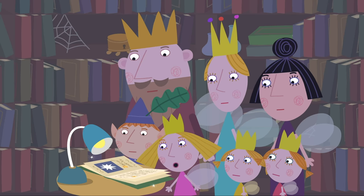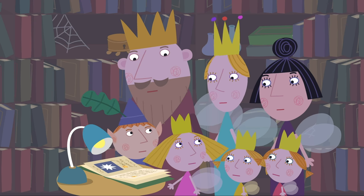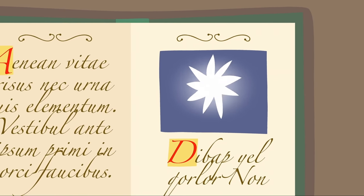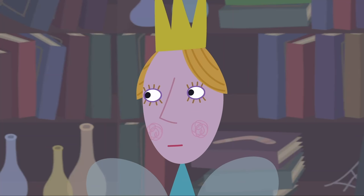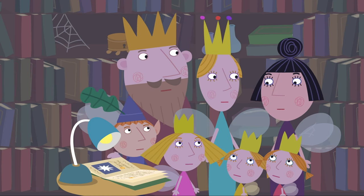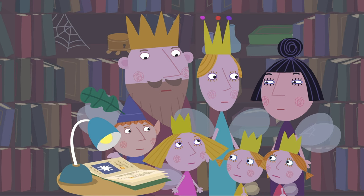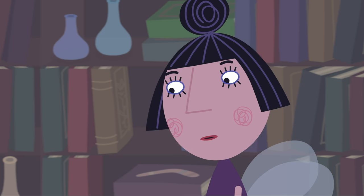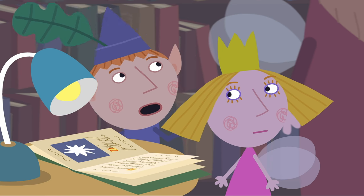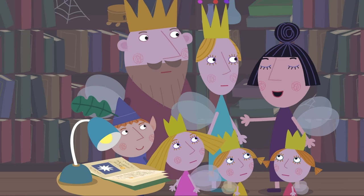Ooh, look at all the fancy writing. What does it say? Has it got the answer? It says, little star, we ask you to make our wishes all come true. Oh. It's just a spell for wishing on a star. Oh, I think these magic books are only for making spells, not for answering questions. But, Nanny, why don't you know the answer? I'm Nanny Plum, not an astrophysicist. Astrophysicist? What's that? Oh, it's just someone who knows a lot about stars and space and things.